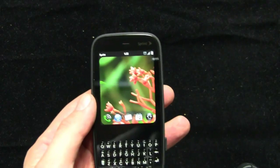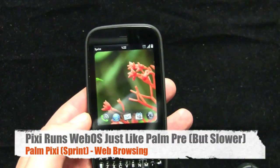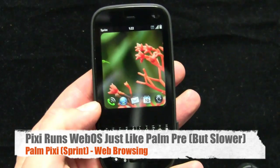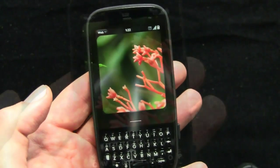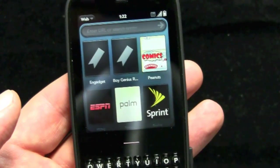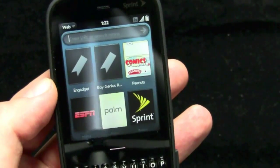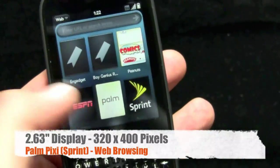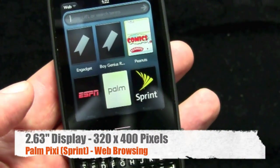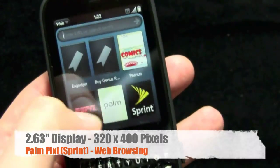All right, so here's your Palm Pixi. And the web browser that comes installed on the Pixi, or on WebOS on the Pre as well, is WebKit based. You access it from the little Earth icon down there in the launcher bar. On your startup screen, you can enter a URL or search terms in a universal box, or you've got your visual bookmarks. Some of these came pre-installed, some of them I added up top here.